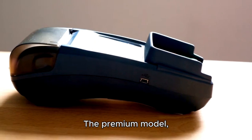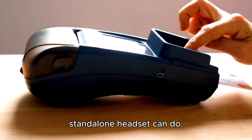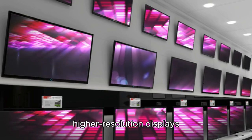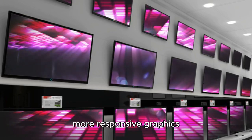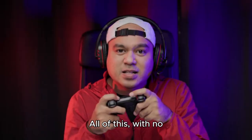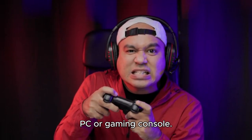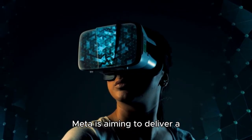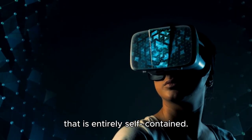The premium model, however, looks like it will redefine what a standalone headset can do. Upgrades could include higher resolution displays with richer color profiles, more responsive graphics processing units, and next-gen motion tracking sensors. All of this with no need to tether the headset to a powerful PC or gaming console. Meta is aiming to deliver a fully immersive, high-performance VR experience that is entirely self-contained.